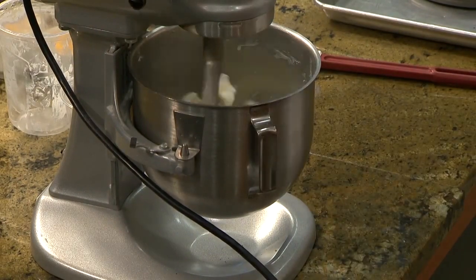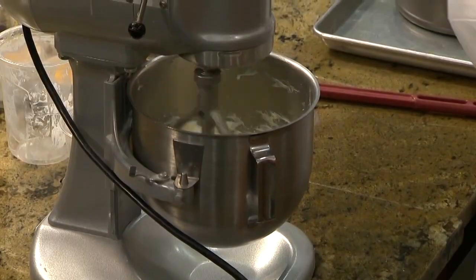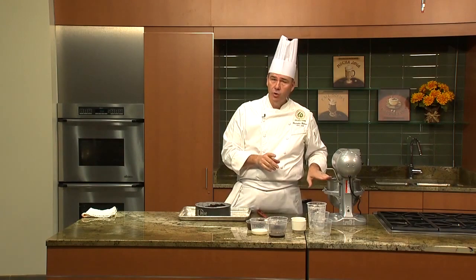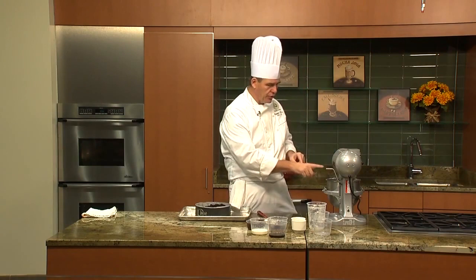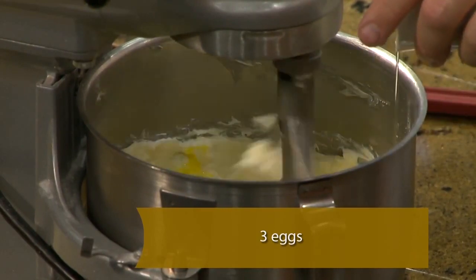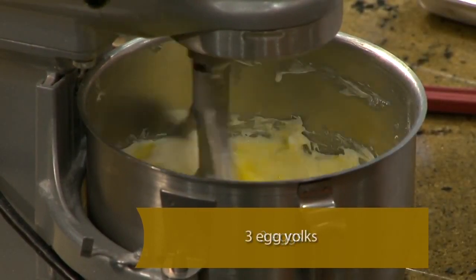And away we go. This should only take, I say, 2 or 3 minutes to mix total, because remember, you do not want to overmix it. You want to mix it on low speed, have all your ingredients warm, especially the cream cheese. Okay, the sugar has mixed in, only took a few seconds. And now we're going to add the eggs. And now we're going to add the egg yolks.